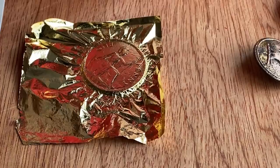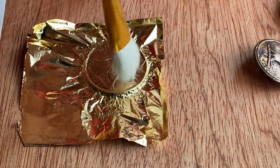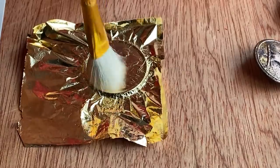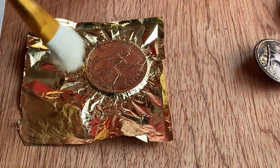Quite fun anyway, just to see. Actually, it's come up really well. I think you just keep applying this brush to it and we'll get there.